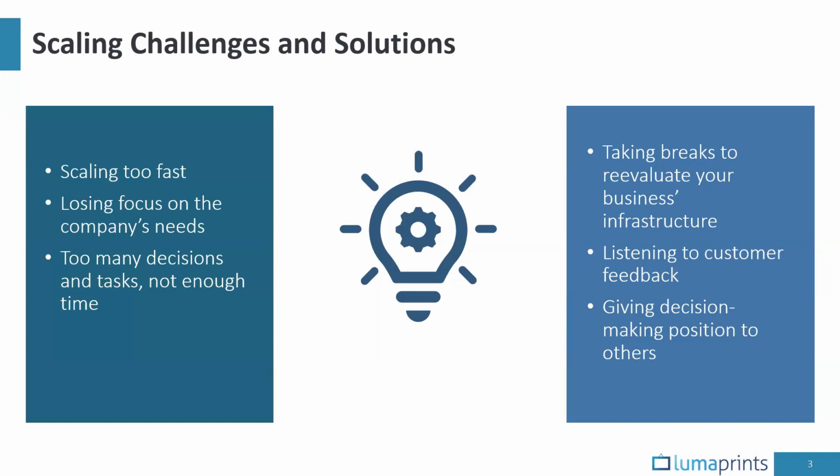Oftentimes, it could be a multitude of factors, but sometimes the speed at which you grow is exciting, but you also need to keep in mind what you need to focus on, which is into the next point, which is losing focus on the company needs.